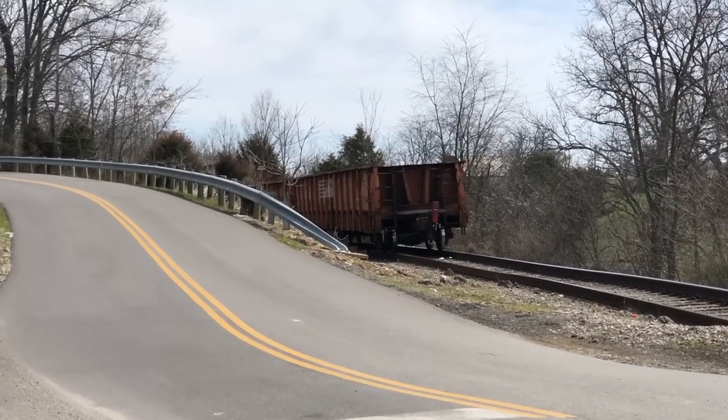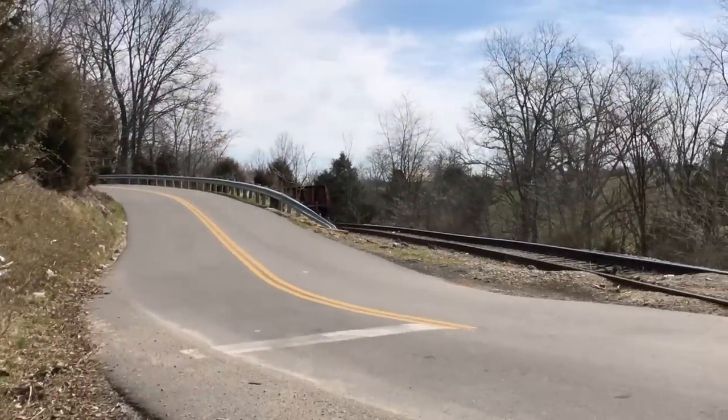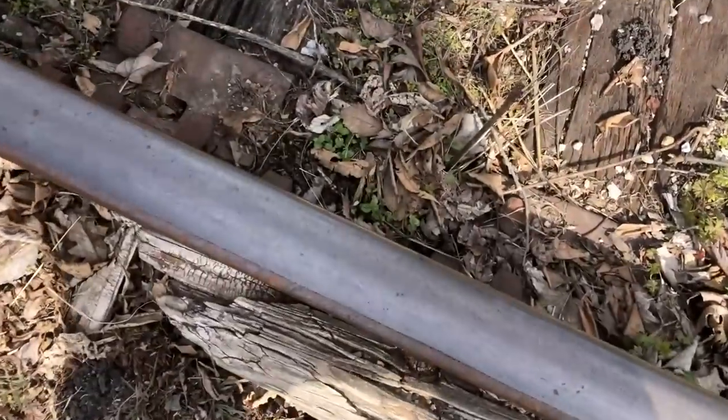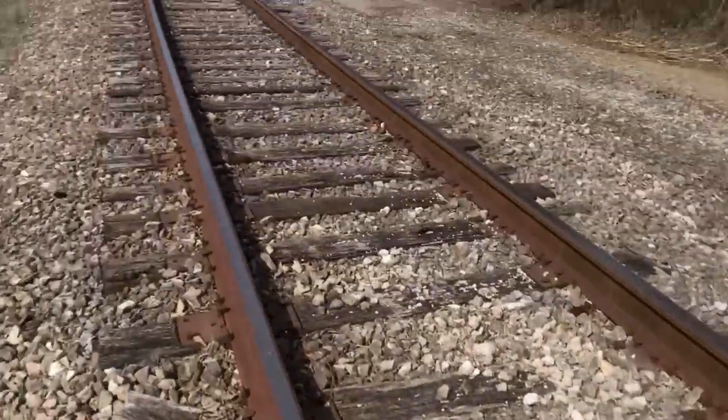Don't see him very often, only on the rock trains. All right, was that awesome or what? That was pretty cool. I love watching them on this spot right here. You got all these curves, not much traffic out here. Let's see what the rails look like, because I know that they're really shiny now. Yeah, look at that. Real shiny there now.